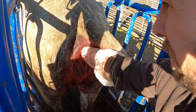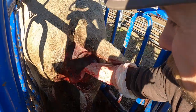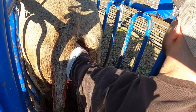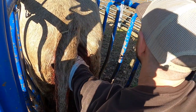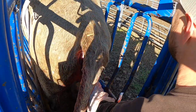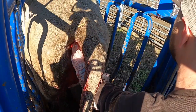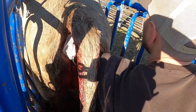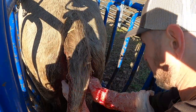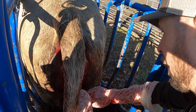All right, I apologize. I think I missed the actual reduction of it. You can see it's back in place. Put a stitch in her. Make sure everything's straightened back out. A little tougher than I was anticipating or hoping it would be. Jimmy kind of called that when she went to shoot too easy. Everything was going way too smoothly for it to continue that way. Alright. So now we're gonna place a stitch and get her turned back out.